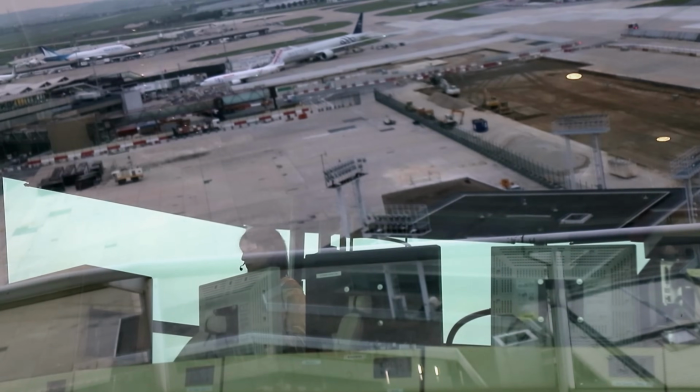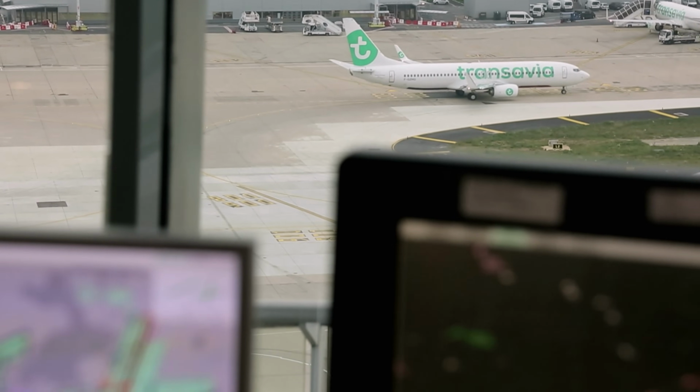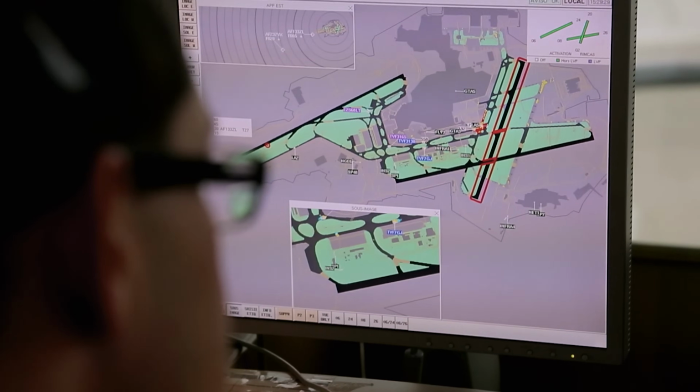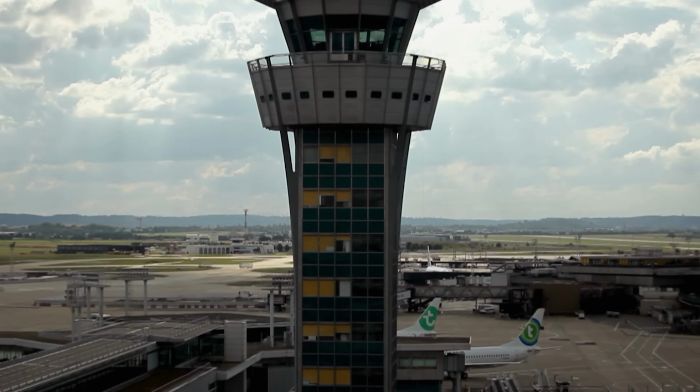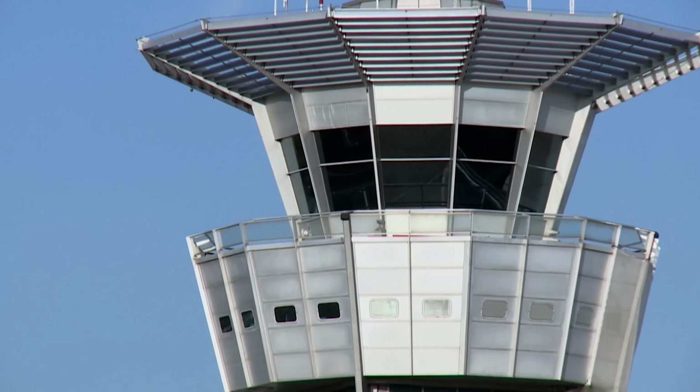Like an air terminal, a control tower ages too. The tower's equipment needs to be regularly updated and modernized. At 50 meters tall and standing out from all that surrounds it, the Orly control tower was in need of a complete overhaul.